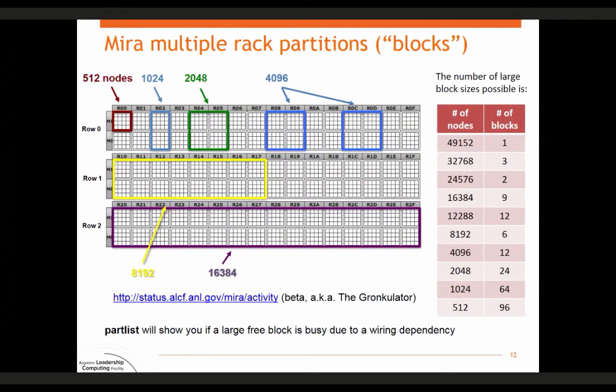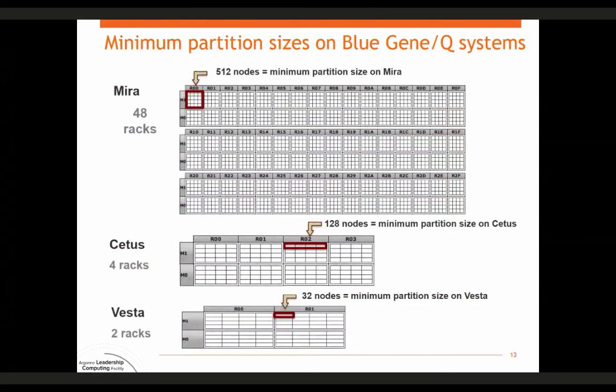There is a very important page that a lot of users find very valuable, which is the Gronculator, which is available at status.alcf.anl.gov/Mira/activity. It will show you who is running and where on the system and which blocks are free. It also will give a list of queued jobs and upcoming reservations. The other similar command from the command line is partlist, which will show you if a block is free or busy, and if it's blocked, whether it's blocked due to a wiring dependency or downed hardware. So again, the minimum partition size on Mira is 512 nodes, on Cetus 128, and on Vesta 32 nodes.